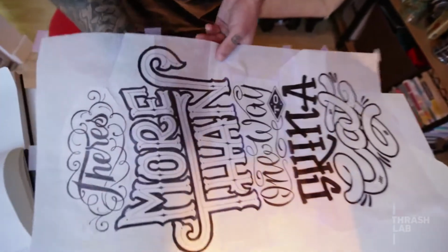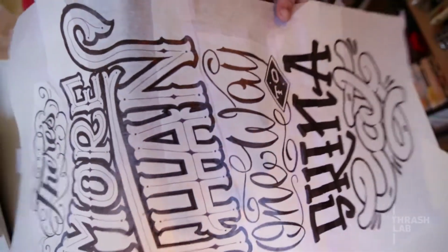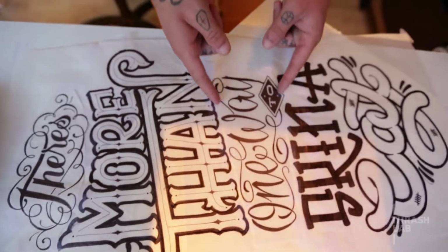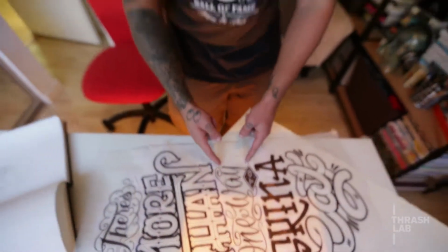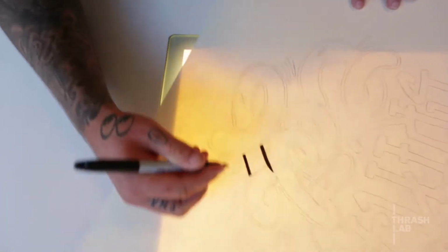You can see here, there's a few different sheets of tracing paper cut out and taped back together. It was just to increase the spacing around this phrase one way, and it was seriously only maybe a quarter of an inch max. You just gotta put in the extra time and fix it.